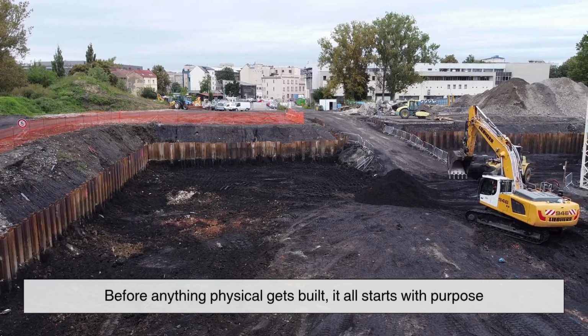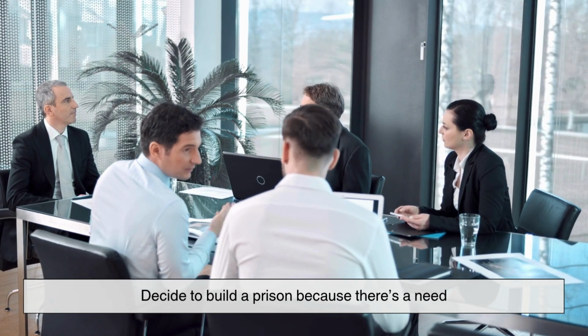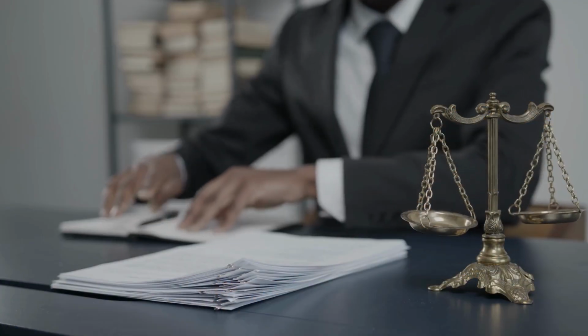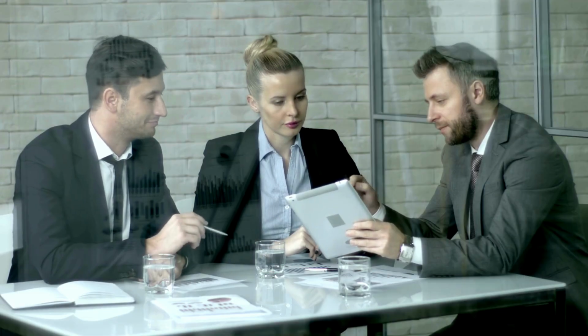Before anything physical gets built, it all starts with purpose. Governments, correctional departments, or private companies decide to build a prison because there's a need, whether it's due to overcrowding in existing facilities, a change in criminal justice policy, or the closure of outdated buildings. Once the need is established, planners have to figure out what kind of prison it will be.